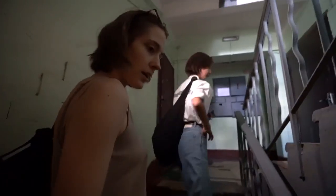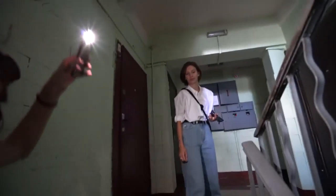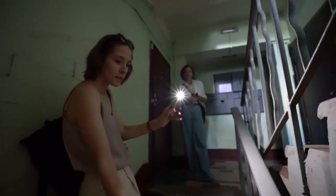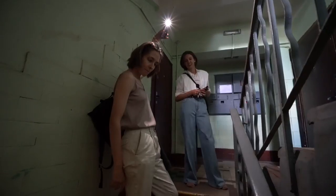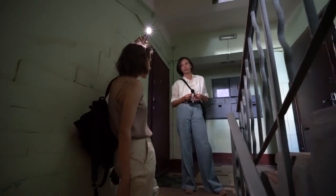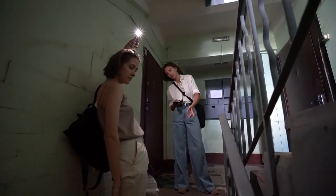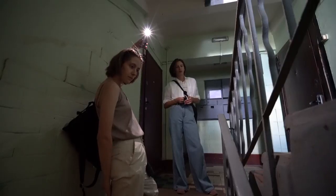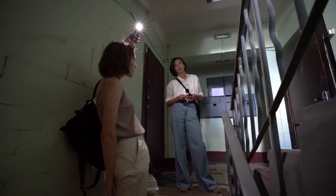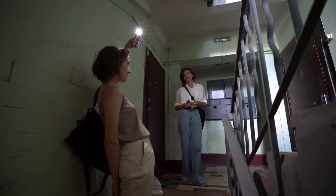Okay, so when you're entering, here you have a little storage room, right? For strollers, they are called. Well, in fact, it's just a space, and it's not supposed to be used as a storage, but people keep stuff here just because it's easier to leave the kids' stroller here than moving to the 5th floor without the elevator. So this house has no elevator with 5 floors, right?